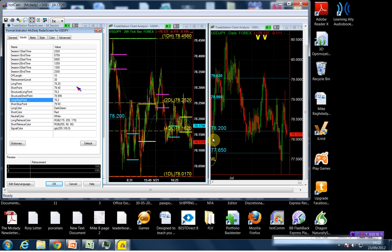So I'm going to go short below 78.01, which is 10 pips away. I'm not leaving much on the table. And if I do, my next structure point is 77.65. And my stop, if I go short over here, I can only give it 20 pips. If it sneezes, it will move 20 pips. So my stop is going to be the 78.20.